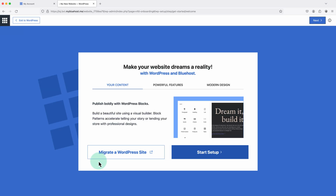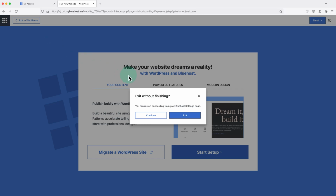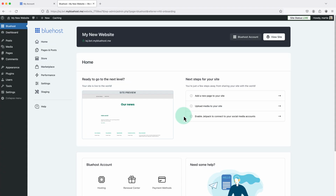Now, when we first install WordPress on Bluehost, we'll be prompted to use their WordPress onboarding process. But to skip over this, we're just going to click Exit to WordPress in the top left, and then click Exit in the middle. And this will bring us into the WordPress dashboard, which is where we can start adding content and customizing our new WordPress website.